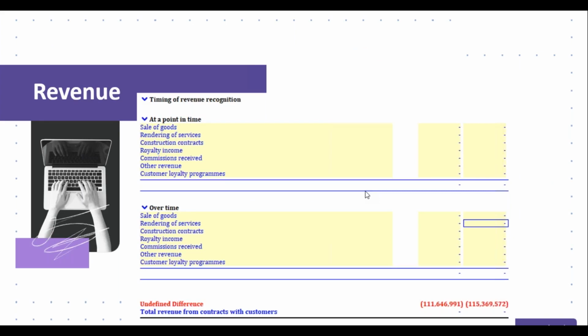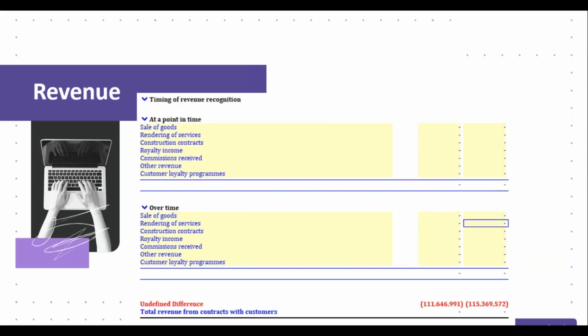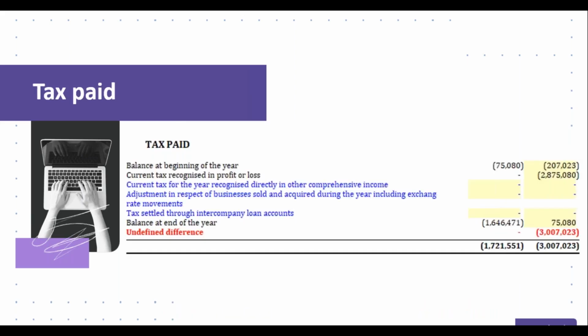Guys, we are doing this session really to show you all those notes that require your attention. We've seen PPE, intangible, deferred tax, taxation, and we also have your revenue note. Remember what you've learned around IFRS 15, around your timing of revenue recognition, at a point in time or over time. In your note, you can also insert those amounts in the right category, once again using the data from your client. You need to ask the client for this type of information. So let's do that together.